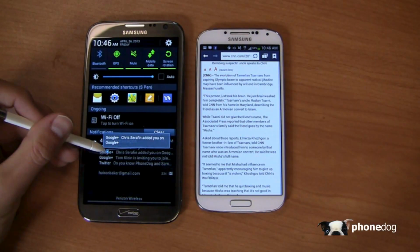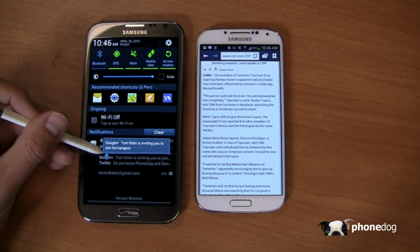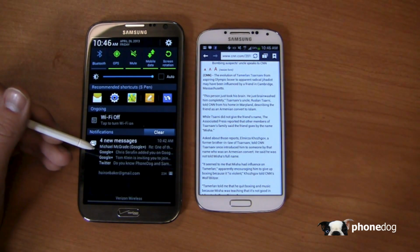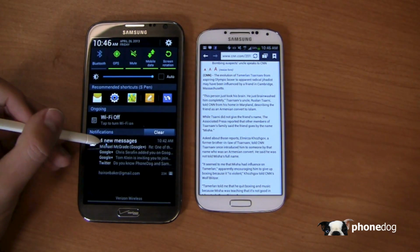Now I'm just coming back into part 2 talking about some of the software features that I was talking about in part 1. And despite some similarities with TouchWiz and with the overall look and feel of these devices, they're very different and appeal to different people depending on what you're most interested in your smartphone.